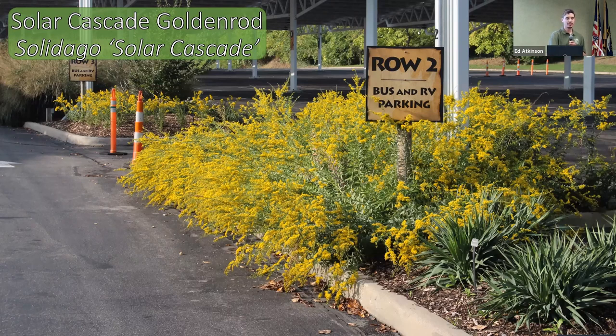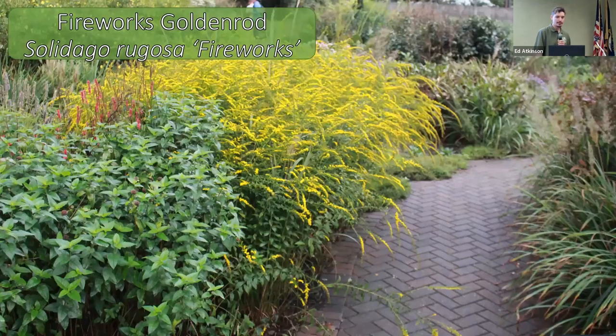But if you put stuff in front of it that can stand it up, it'll stand up a bit more. This is another one that I like called Fireworks. It's pretty well behaved. It's not like Canada Goldenrod, which can get really out of bounds. And it's got this really cool L shape, it goes up, and when it's dormant and you leave it up in the winter, it's got this very architectural, cool L shape to it. And just a really fun texture.